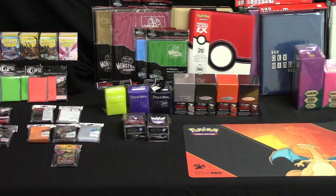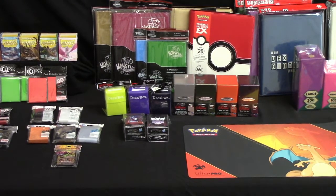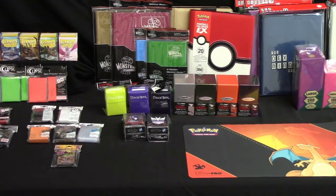Just underneath those, you'll see the Transformers deck boxes. We also have Legend of Zelda deck boxes, but some of this stuff is so popular I couldn't even take it away from a retail store or a website because it's too busy being bought right now.